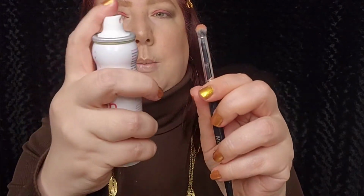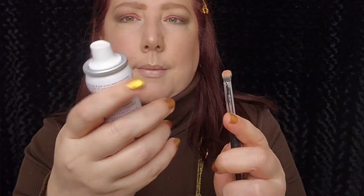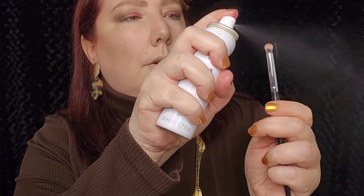All right, let's go ahead and get that inner corner color on, which would be this one here. It looks like it's going to be super dark, but it's not. And I will use a spray for that. So I'm going to use my Morphe E18 brush. It's a little bit of a thicker brush, and I'm going to dip into that, and then I'm going to spritz it with a little bit of this Evian spray. And we'll put this on the inner corner.